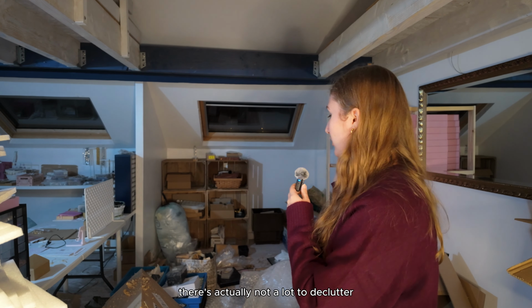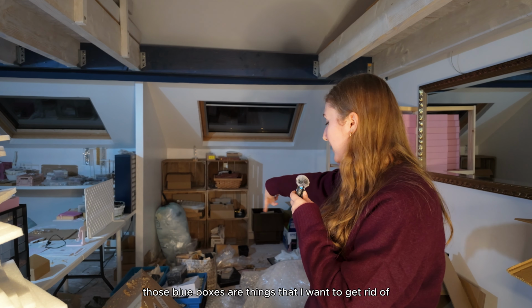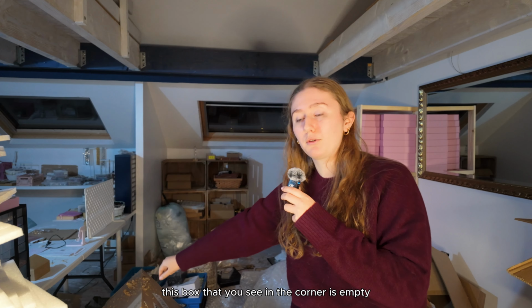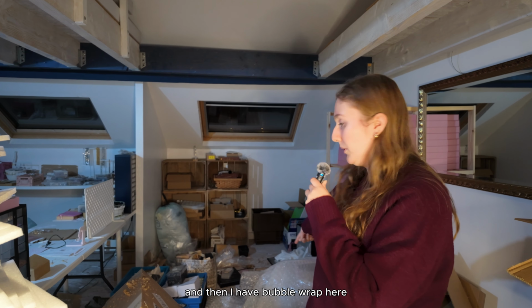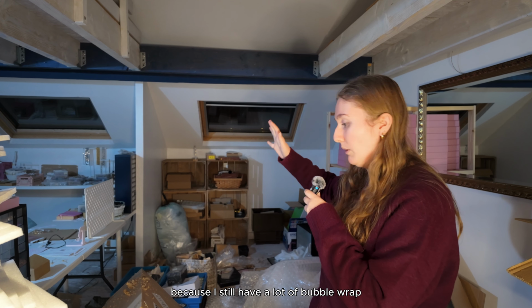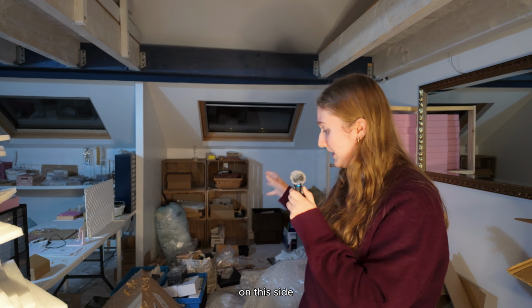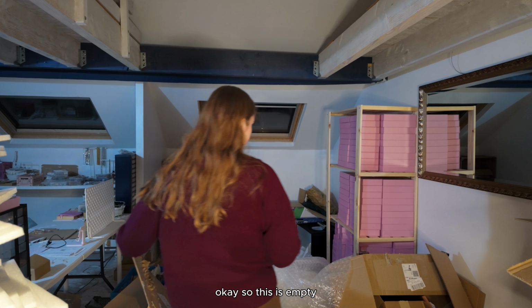There's actually not a lot to declutter, because those blue boxes are things that I want to get rid of. This box that you see in the corner is empty, and then I have bubble wrap here that I'm also going to get rid of, because I still have a lot of bubble wrap. So yeah, normally I should be done in less than an hour on this side. Let's start.